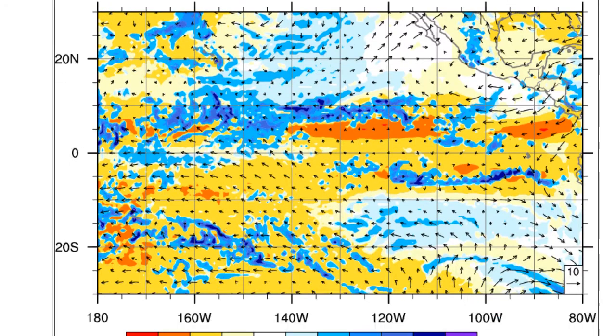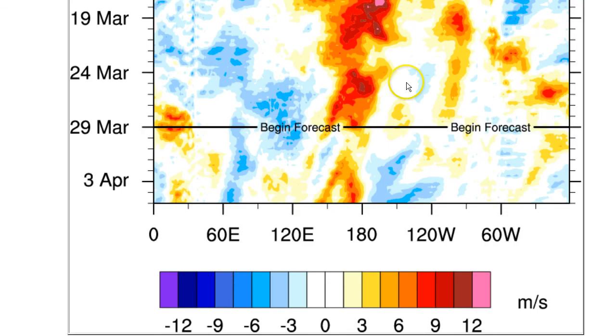Looking off to the east, we see light east anomalies. This is pretty typical of the Modoki El Nino pattern here under Hawaii. Light east anomalies in the East Pacific, strong west anomalies in the West Pacific, a convergence point somewhere right around the date line, and that is the connection point between the two Walker circulations, both meeting here and then pushing air upwards. So here's another way of looking at this.